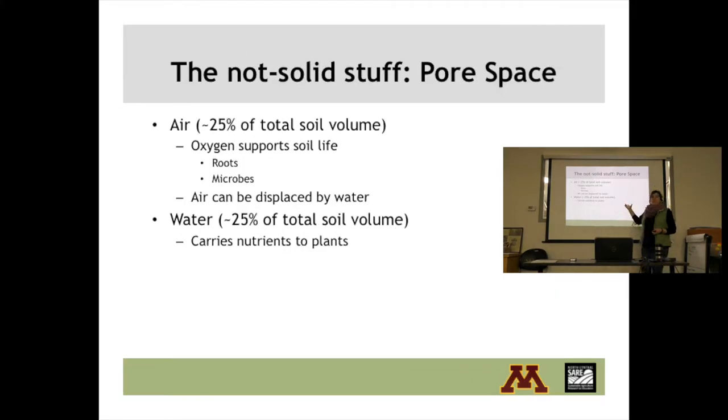The other really important piece is the not solid part of your soil. So that's about 25% air and 25% water. Obviously, after a really big rainstorm, it's going to be a lot more water and less air. If it's really dry and hot in the middle of the summer, it might be more air and less water.